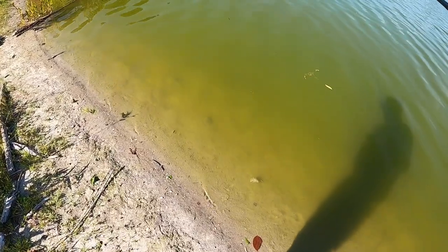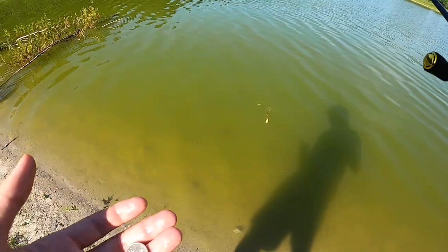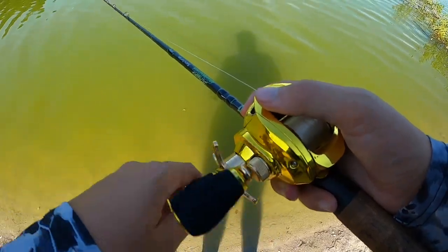What the heck is going on here? There's money. See, this lucky quarter, man. This was heads up. I'll pick this one. 1996, okay. There's a penny and another quarter there, but they're tails.